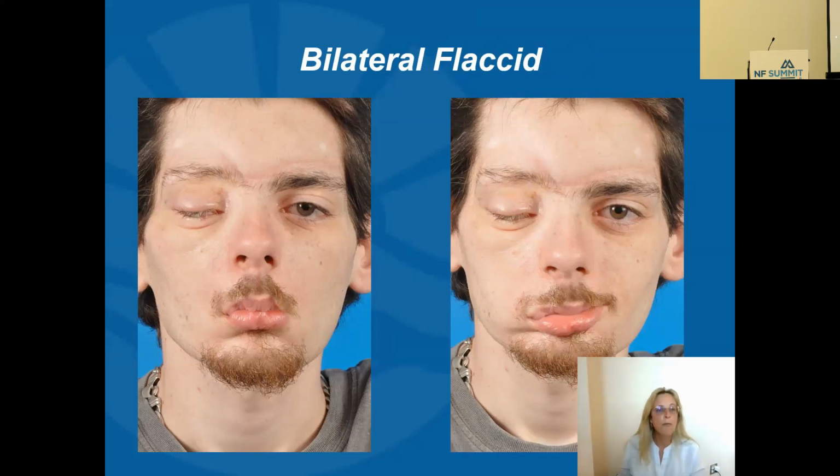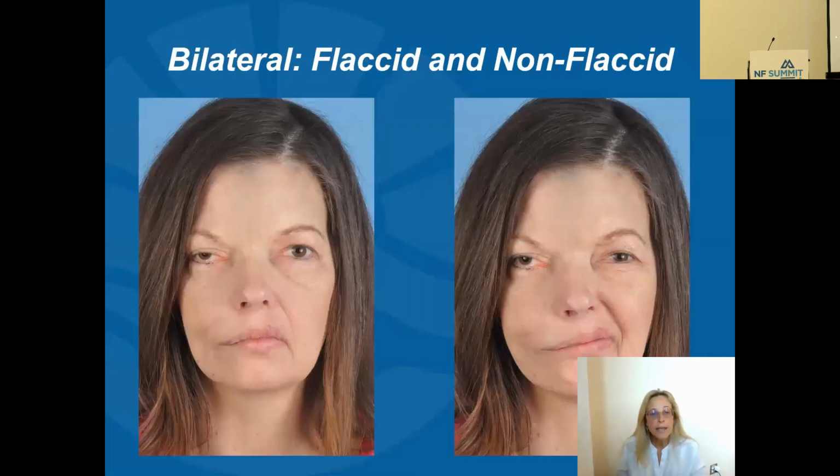This is an example of bilateral elements of flaccidity. He has some periocular issues, but you can see that there's no movement, there's no tightness, and there's only a little bit of discernible smile on this side, but in general, no really meaningful smile on either side. This patient manifests flaccidity on one side, on the right, and tightness, or non-flaccid facial paralysis, on the left. When she goes to smile, the right corner doesn't move at all, and the left corner moves in a very tight, lateralized way.